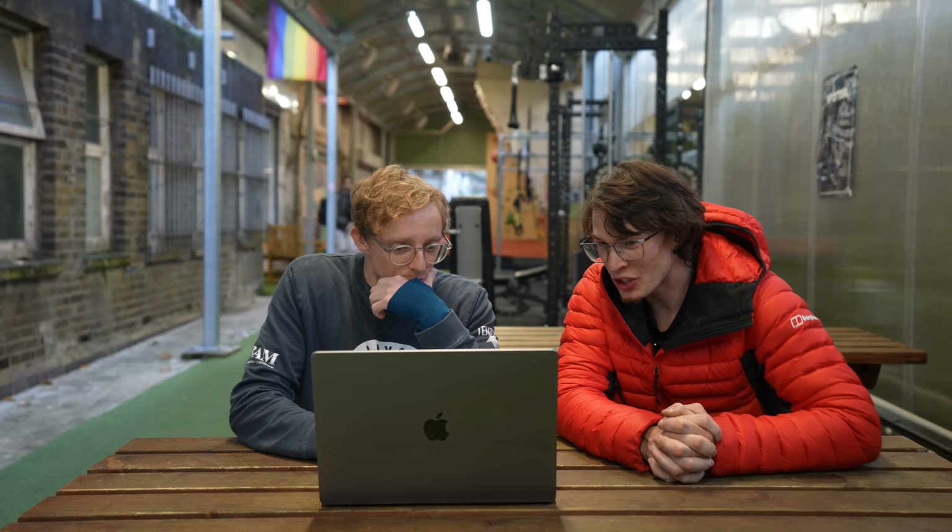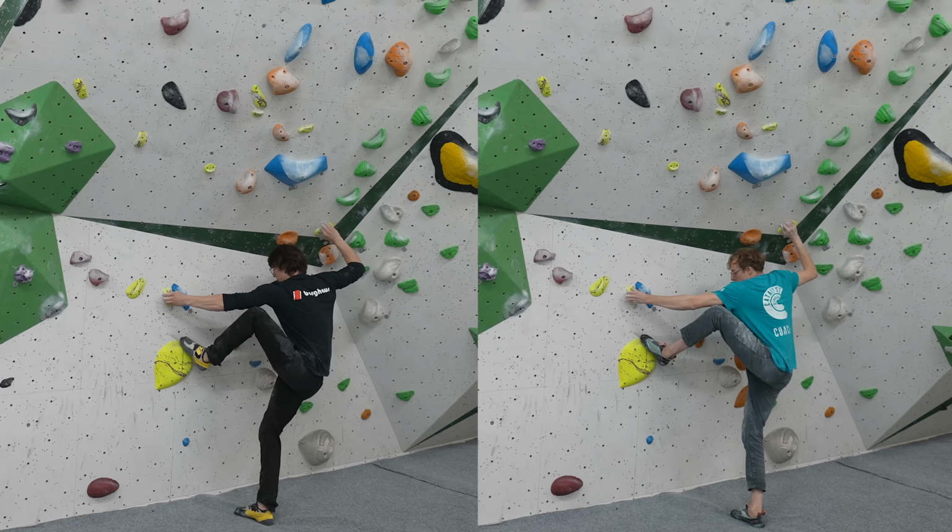Really? This one, we actually both found pretty steady. We both really enjoy this style, but I thought this was a particularly good one because we use the same holds in the same order, but there are some really distinct differences, even though we're using the same sequence. Yeah, this is where it gets really interesting, isn't it, to compare performance? Let's have a look then.